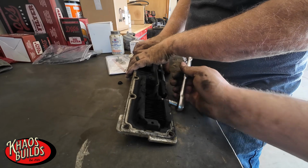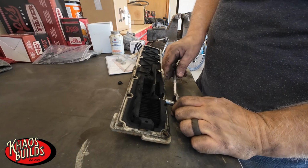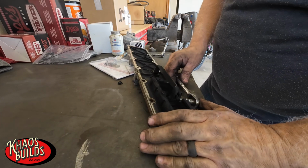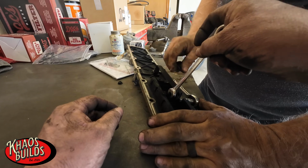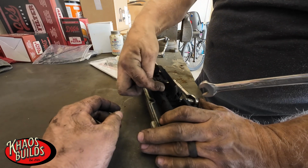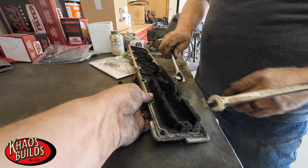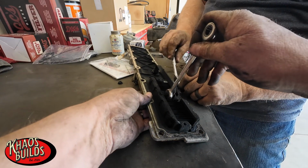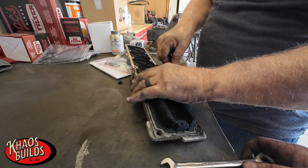Okay, the whole thing's spinning. So imagine that. I got the pin. I don't know. That's why we might have to take it out so you can get a socket on it. I don't know for a fact, but I'm a betting man.